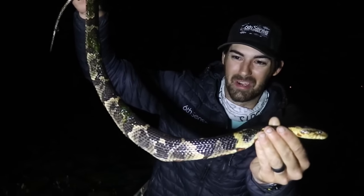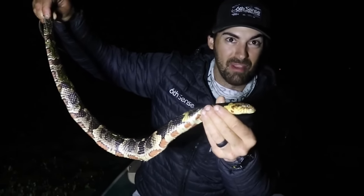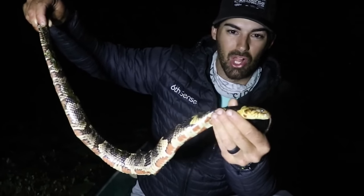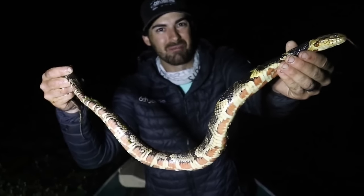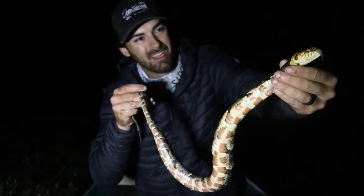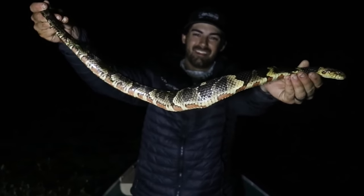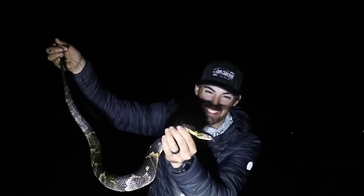Wow, what an amazing specimen. This is a really good size, a really healthy individual. We haven't caught too many of these yet this year either. We've seen some smaller ones, but this is a true giant out here. And a true treat to wrap up tonight's frog hunting mission. Wow. That's amazing. This was an amazing encounter with an incredible snake species.